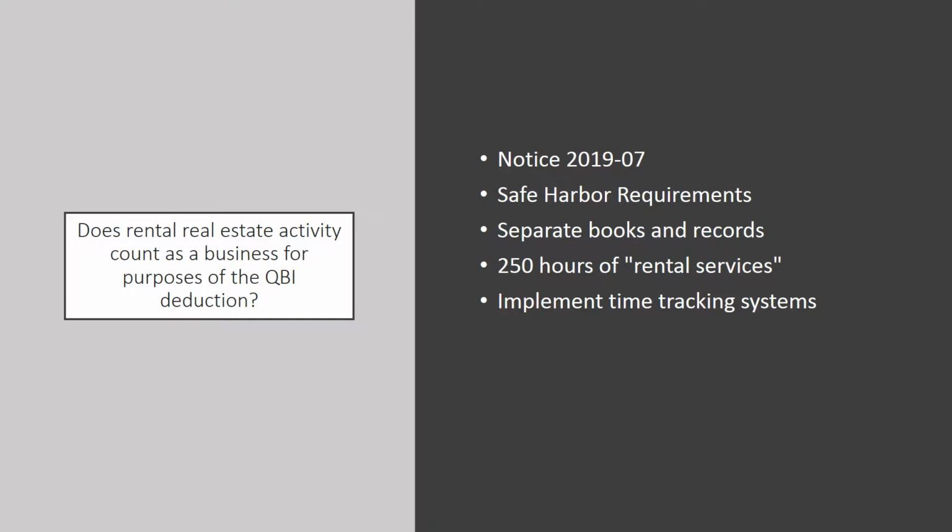To provide some certainty for taxpayers potentially entitled to the pass-through deduction, the IRS released Notice 2019-07 in conjunction with the final regulations on January 18, 2019. The notice proposes a safe harbor under which taxpayers may treat rental activity as a trade or business solely for the purpose of the Section 199A deduction.